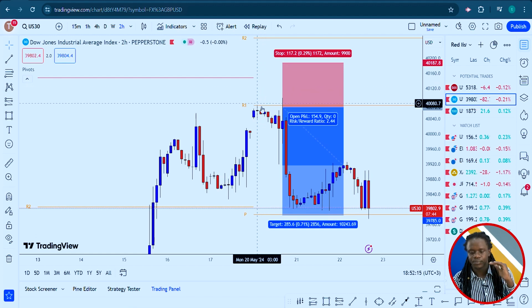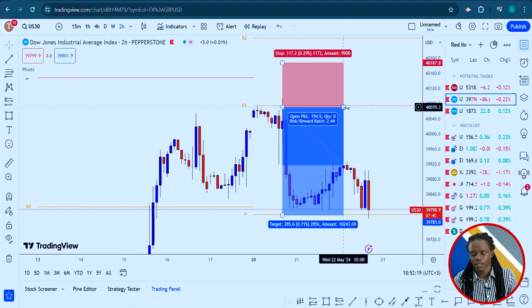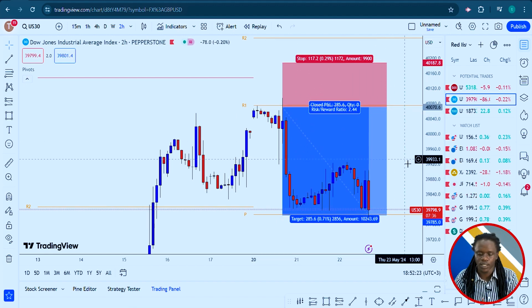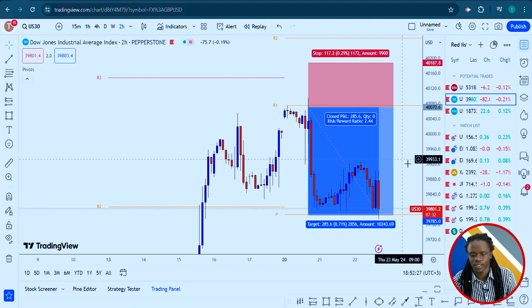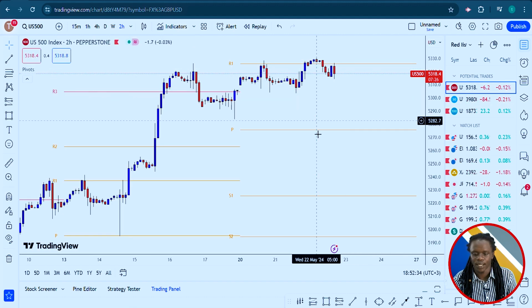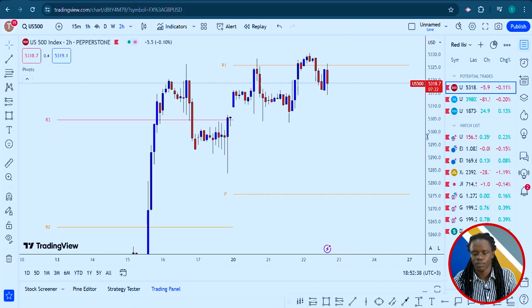Markets to move from R1 level back to equilibrium level P. And you can see that is how that trade has worked out. So the pattern last week, which was a loss, this week again has become a win. So that is what I'm looking at on US 30. Trade has matured. I also had a similar idea on US 500. But again, just to diversify my trades and my risk, I haven't taken all trades.